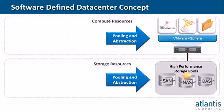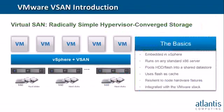Now, VSAN is an important industry milestone in this, and the VSAN implementation, which we'll talk about in a minute, is focused on pooling and abstracting direct attached storage in a very specific way. But software-defined storage as a concept is broader than that and includes pooling and abstraction of shared storage resources, as well as connecting that potentially with VSAN or other DAS type approaches.